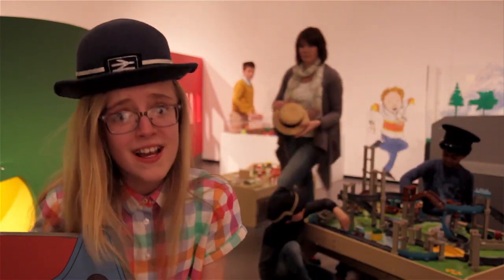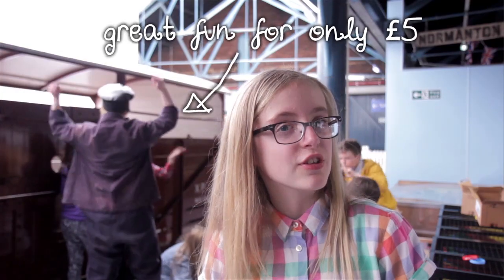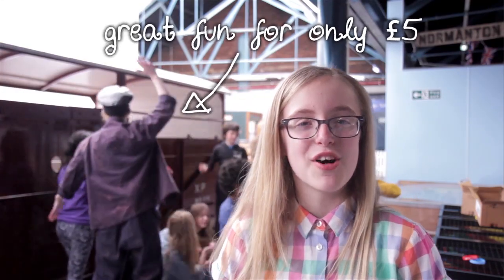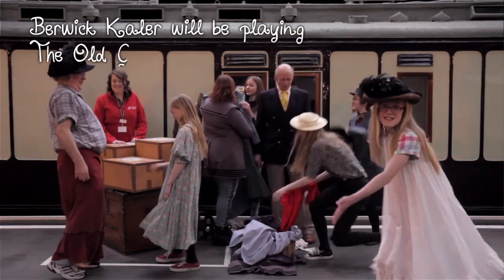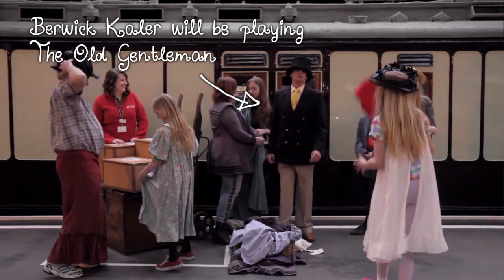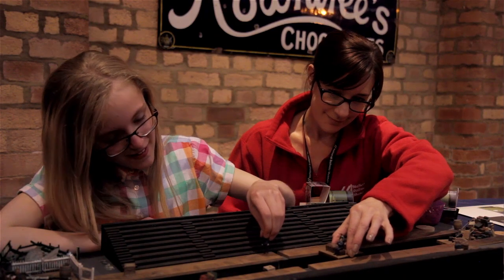Playing Trains, an interactive family exhibition. Young people can pre-book to do the Railway Children Challenge, a fun drama workshop. Reenact scenes from The Railway Children in our dressing up area. Learn about set and costume design.